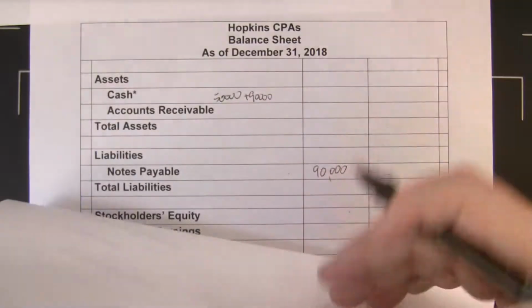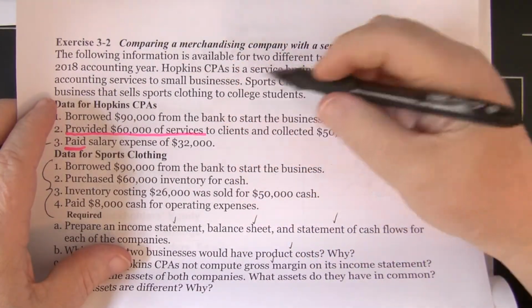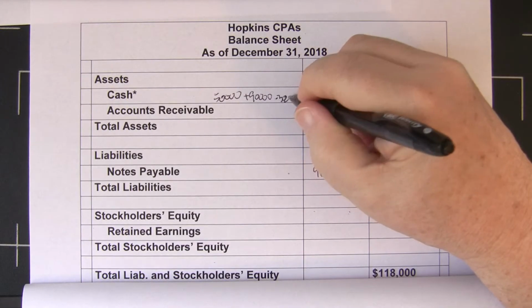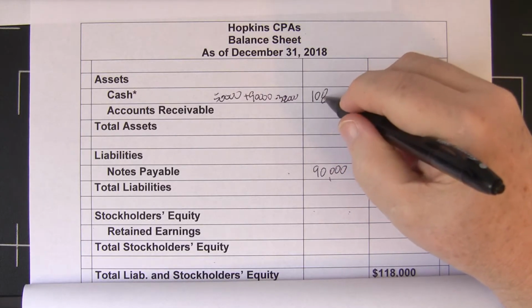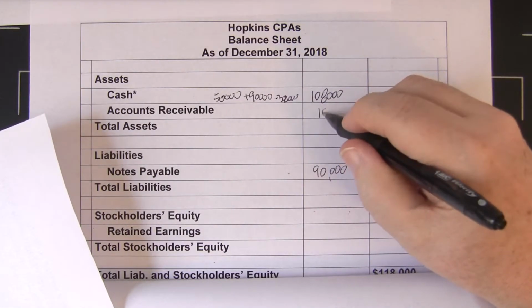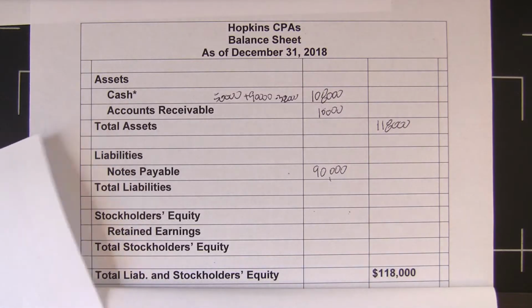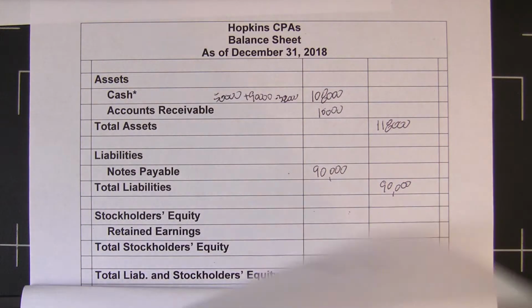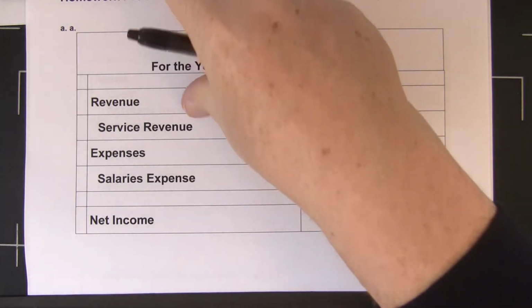So now let's take a look over here at our cash. So we had plus 50, plus 90. Okay, so we got 50 here, and 90, that's 140, minus the 32. So that gives us $108,000 in cash. And remember this $10,000 in accounts receivable? That's also an asset. So our total assets are $118,000. Our total liabilities are $90,000 because we're told that we had nothing else. And remember from the income statement that $28,000 net income goes to retained earnings. It goes through the funnel.